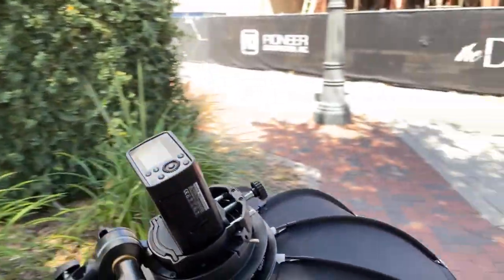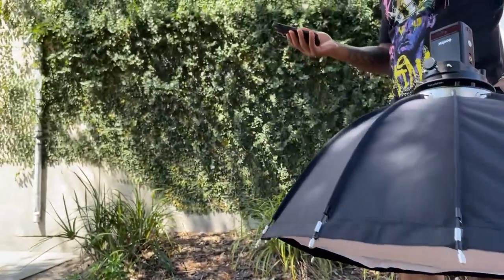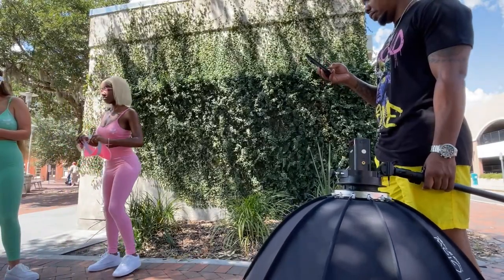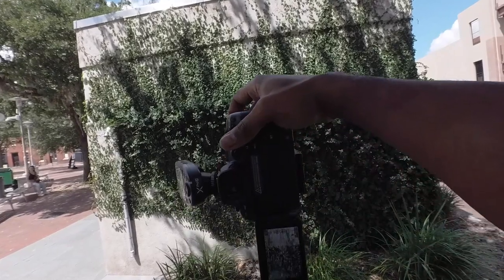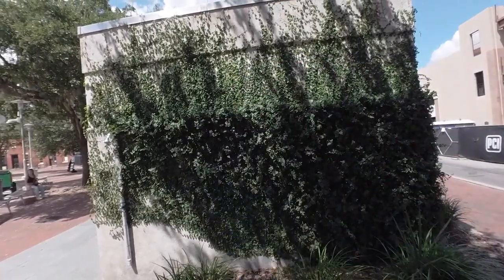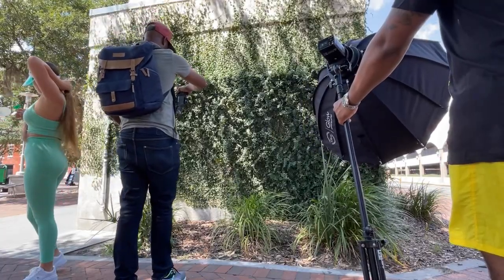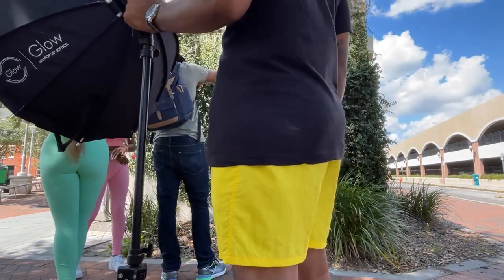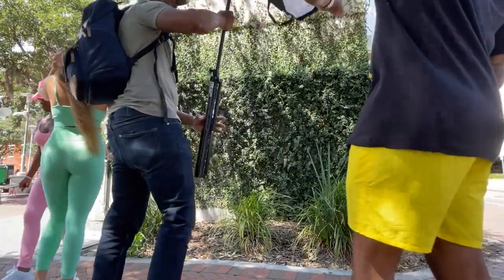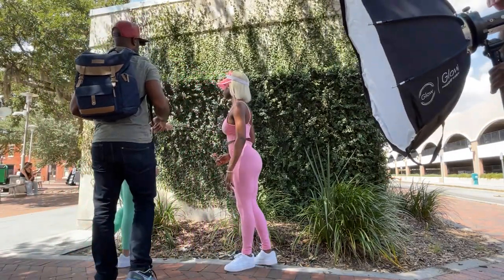So after taking pictures in front of the fountain, I thought we had enough for that specific location. As we began walking back to the hotel, I noticed this wall with some foliage on it, and I thought it would be a good backdrop for the next look. So I walked over and began taking some test shots to see how it would look. After making the decision to shoot the models in front of the wall, I directed my client holding the strobe to a specific position with the light and began posing and shooting the models for the next look.